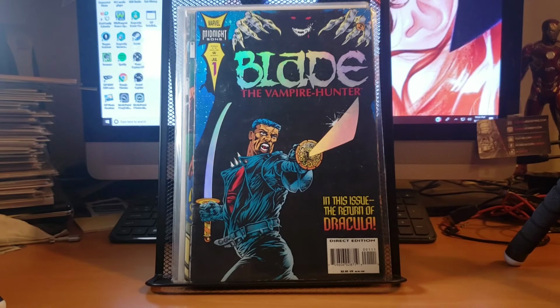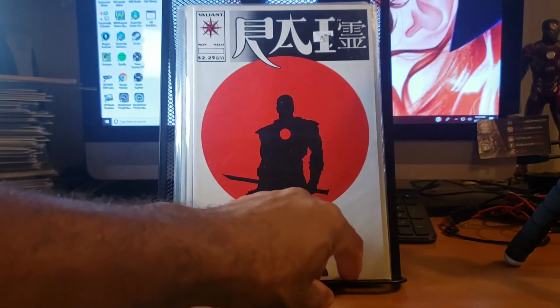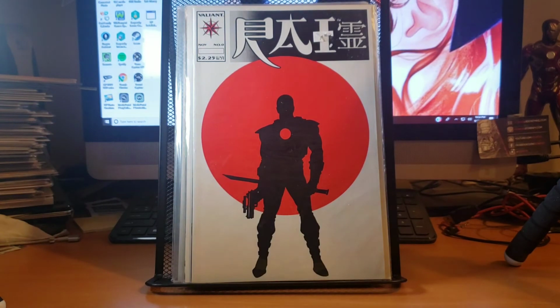Figure what the hell. Also, I couldn't say no, so I picked this up, which is Rye number 0, and I think that might be my fourth or fifth copy. I don't know. I'm speculating too hard, but that was pretty cool to find.